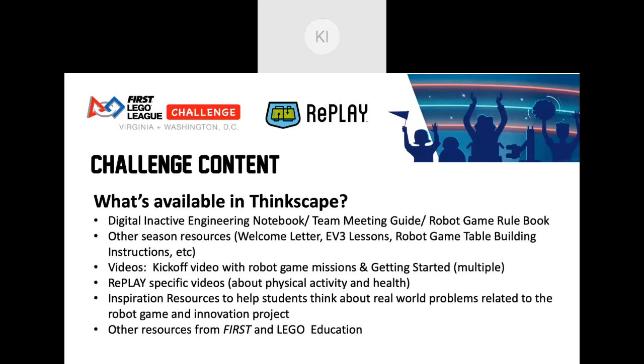And last but not least, they also have tons of other resources from First and LEGO Education. They've got all these training modules if you're a coach and you want it, but they've also got sanitation tips and things like that we talked about on our last call, but I love that they just put it all in one place for you. And we've never had that in the past before, and I think it's even more important with what we're dealing with right now.